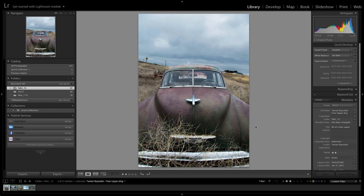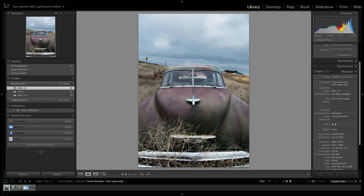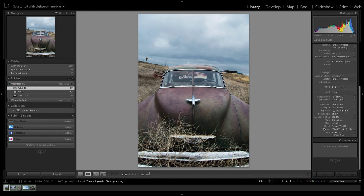Right. Now, I'm not sure I would say parked. I might say abandoned. But, you know, obviously with actually just the 24 millimeter on a 6D. So 24 millimeters on a full frame is quite wide. That is wider than 18 on a crop.